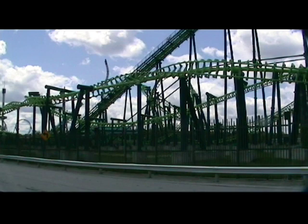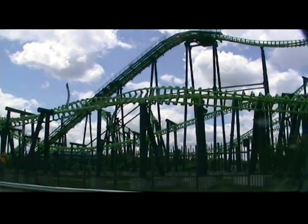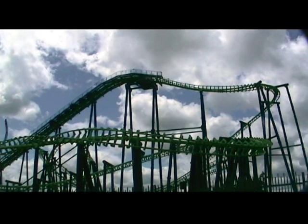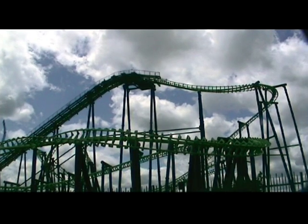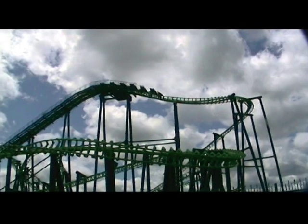This would be X-Flight. This was sort of like an afterthought coaster because it sort of jets out there in the middle of the parking lot. A very great and intense coaster, and I believe it was the second of the Flying Dutchman coasters to be installed in North America. I believe you're correct on that.